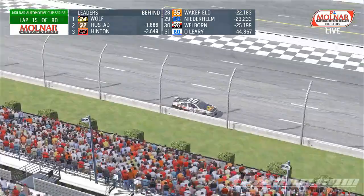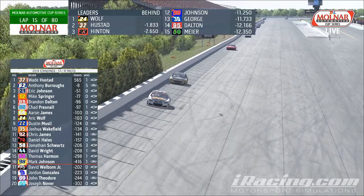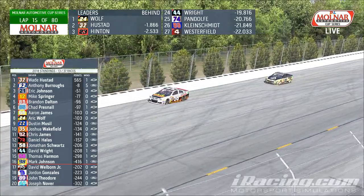Now focused here on the number 58 of Jonathan Schwartz. We're going to go down and look at the point standings. Jonathan Schwartz, you see him sitting there in the 13th position, has 3 wins under his belt, and those 3 wins have come in just the last few weeks. He's put on phenomenal performances track after track here lately. Currently sits in the 5th position. We'll see if he has what it takes to move up through this field.